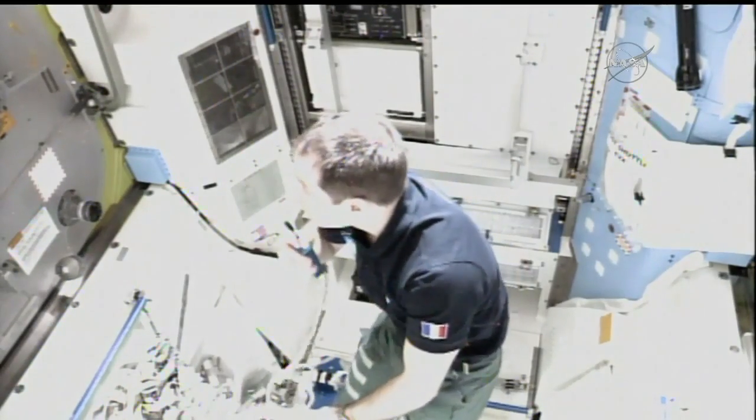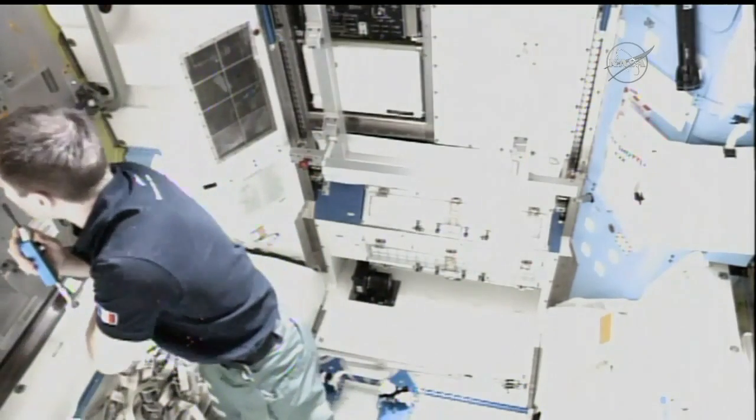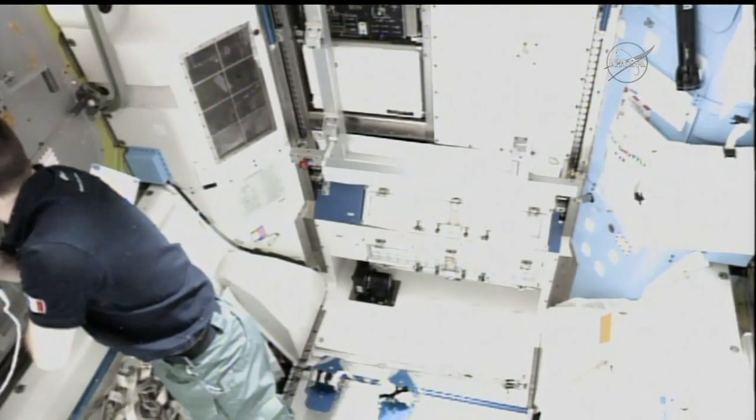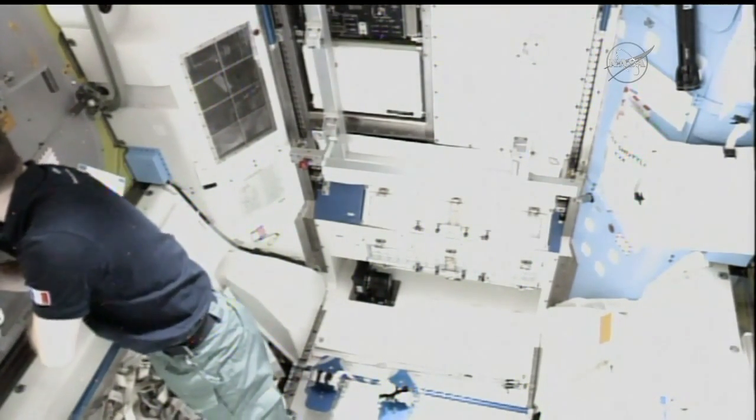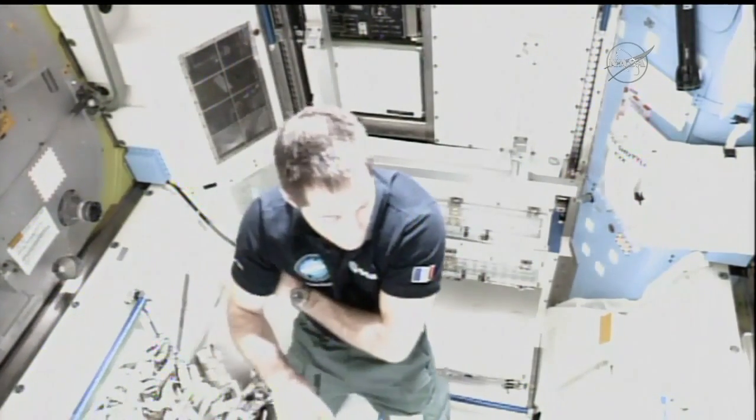Pressure to drop. I'm being reminded that when you egress, you'll have a very good view of our Soyuz, so make sure you enjoy that view. Okay. I'll do that.